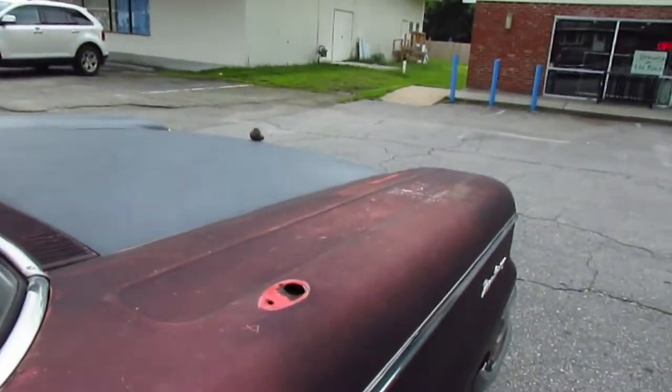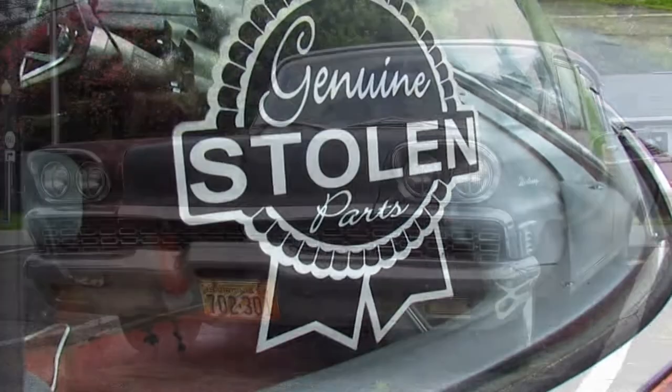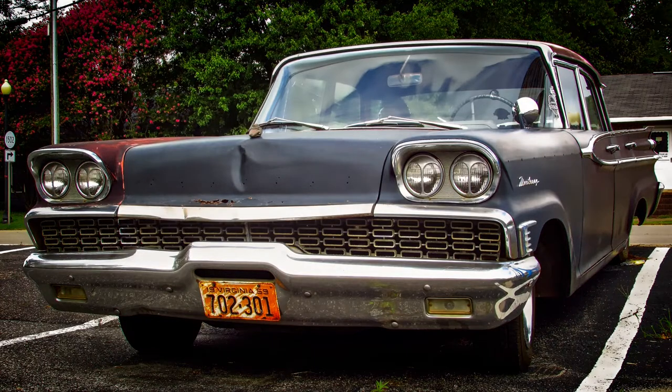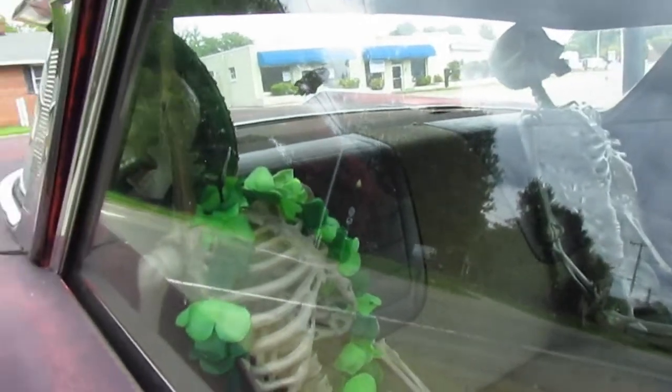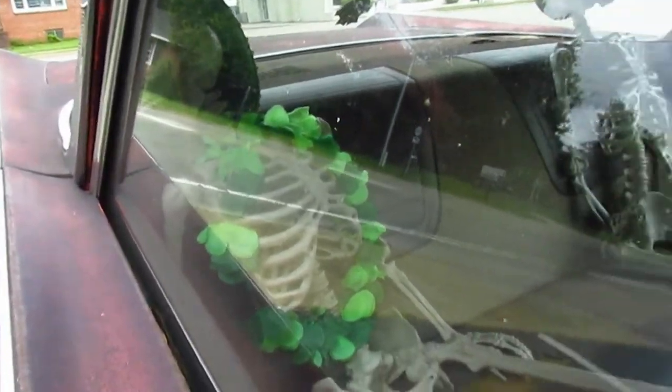This ain't just any ordinary parts. These here are genuine stolen parts. Absolutely. Genuine, locked in, stolen parts. Genuine. It keeps some interesting company, too. Occupants.